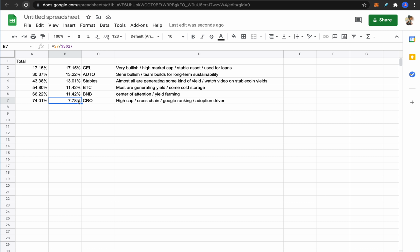So most of this percentage is because I have the card staking. So for that reason, CRO is currently at 7.78%. The card benefits are just so good in my opinion. So it's mainly for the utility for myself, but also it's at least a solid investment.